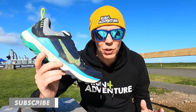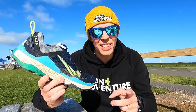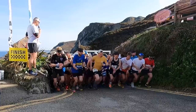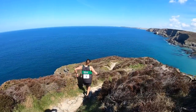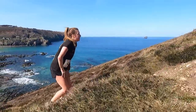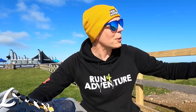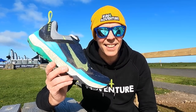So you can probably tell from the thumbnail that today is a long run test of the Wildhorse 8 trail running shoe from Nike. But today's going to be a long run test with a difference, because we are going to be taking part in the brilliant KVK up here in Cornwall. It is 15 miles on the route with 1,000 meters of elevation. A super challenging route, but we've got some stunning weather, blue sky and sunshine. So let's get ready, let's get the race numbers on, and let's give these a proper testing.